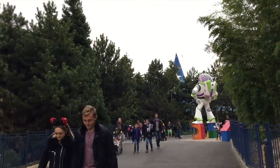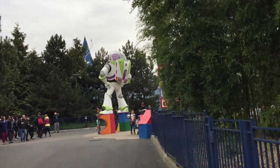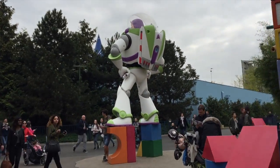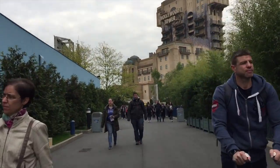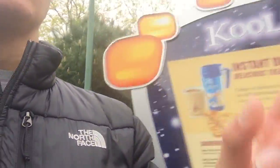Now we're leaving the Ratatouille land, and then here's the entrance to Toy Story Playland. So we've almost successfully walked around the whole park in around 20 minutes or less. This is our last pathway to cross before we've gone around the whole entire park. So look at that, we're already back to the studio tram tour in Hollywood Boulevard. We walked around the whole park.